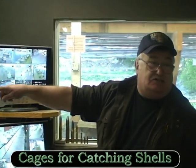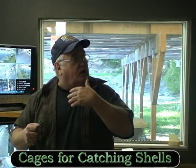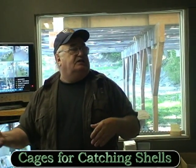Also, you see these cages. If you're shooting ARs or AKs, these squirrel cages are so that when you're shooting, you set it up next to you to catch the brass. That way you're not sitting next to some big gorilla and you're shooting and dinging him in the side of the head and he gets up and says things you don't want to hear. So remember to use a squirrel cage, okay?